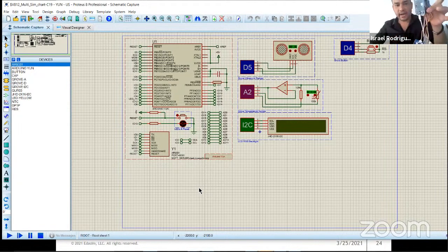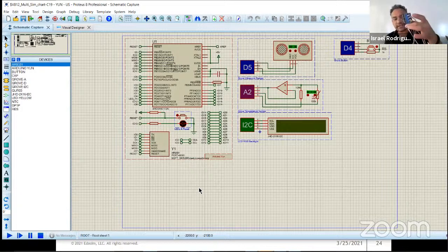And this board, as soon as I connect it, connects to my router here in my home. So this board is connected to the internet and can send information to this broker that I show you. This project is the same one here in Proteus.